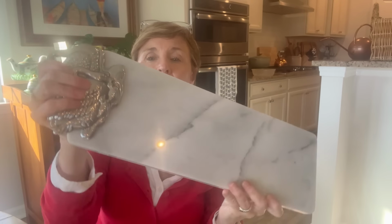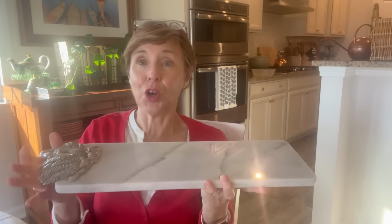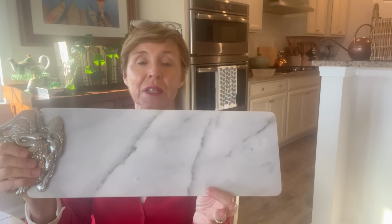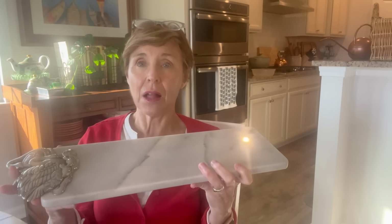And then I found this a while ago, and I don't think I've actually shared it in a video. It's really super heavy. It is this beautiful marble cheese board, and it's Arthur Court, and you can see it has these really pretty swans up there. As I said, it's incredibly heavy, but it's beautiful for a small charcuterie board, a cheese board at the holidays. This was, believe it or not, $1.99. When I saw that it was Arthur Court and that white marble, I could not snatch that up fast enough. I thought that was so pretty.